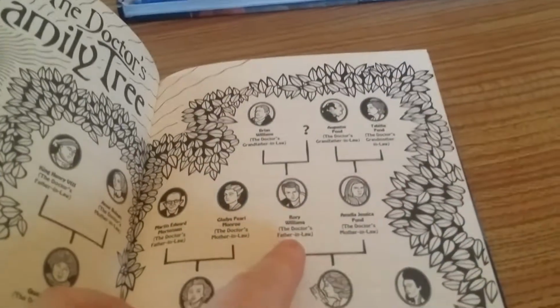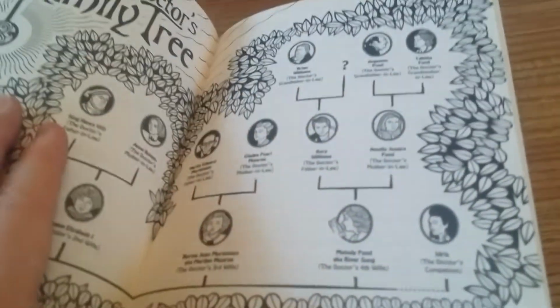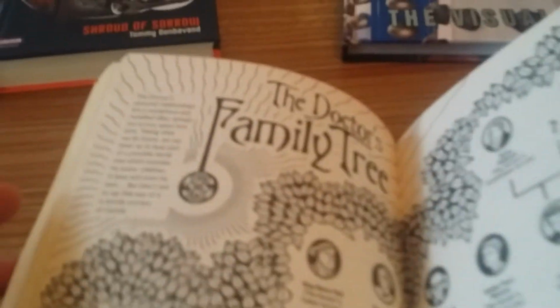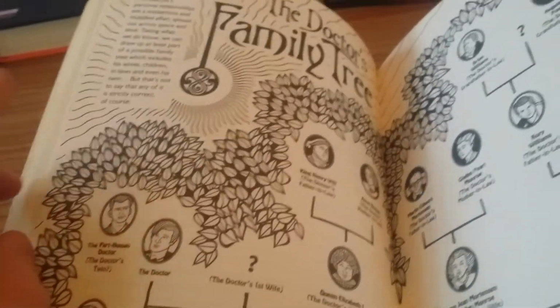And there's Rory and Amy. Brian Williams. Amy's parents. Marilyn Monroe's parents. Henry VIII and Anne Boleyn. So it's quite clear in black and white, this is the Doctor's official family tree. So he has had, according to this, 4 wives and a TARDIS. Obviously, Rose could be classed as the 5th wife if you count the part human Doctor.